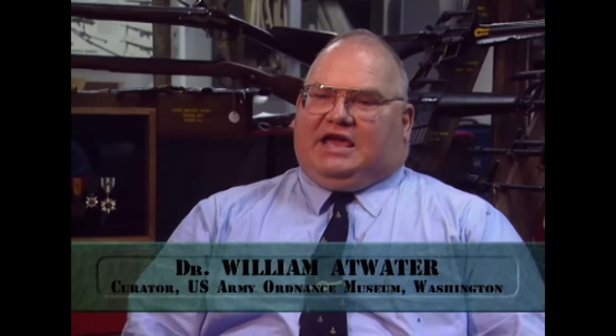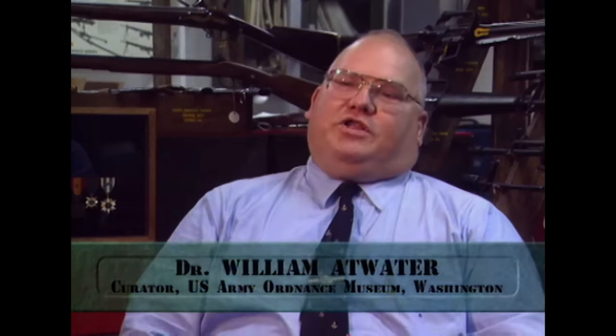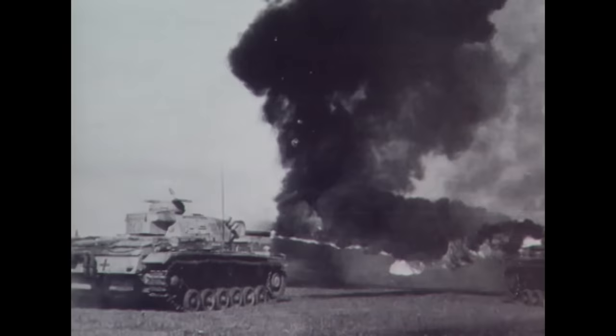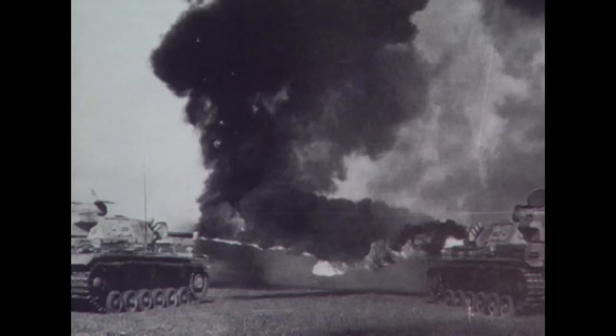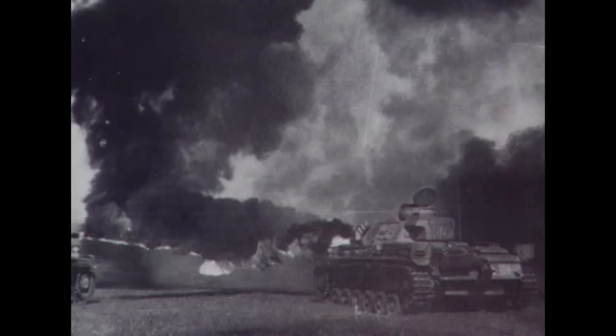A flame-throwing tank is nothing more than a tank that should resemble a regular tank. And the reason they wanted them to resemble regular tanks is you just don't want to stand out on the battlefield. If you stand out, particularly with a full load of jellied gasoline on board, that's not a good thing to have.